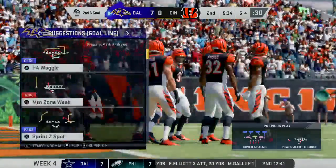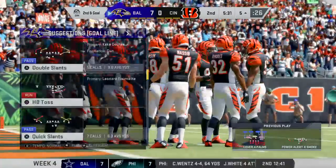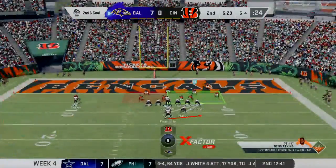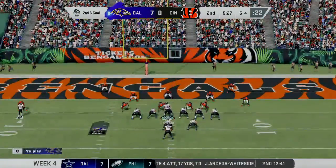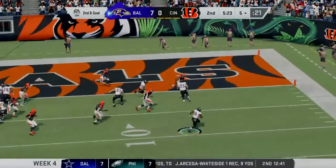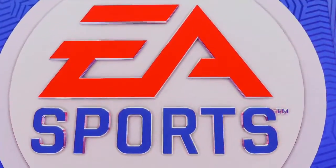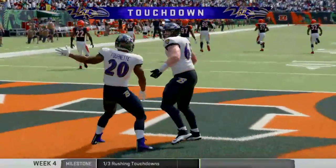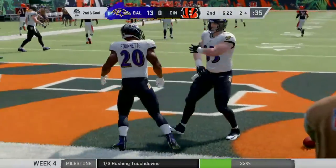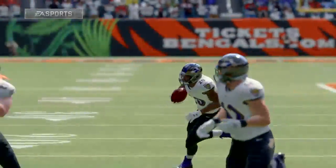This defense against the run, by the way, they're not top 5, but they are top 10. So what's your philosophy here? Do you try and run the ball against a team that's pretty good against the run? What if you're a pretty good running team? If so, you might want to go ahead and run it anyway, because that... And he will take it in for a Ravens touchdown. Leonard Fournette, his first touchdown on the year, as the Ravens push further out in front.